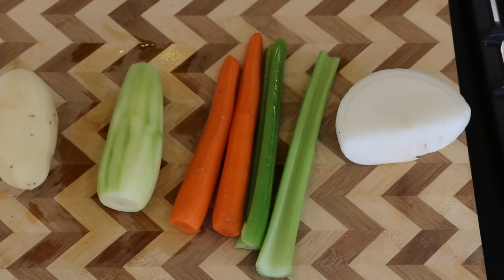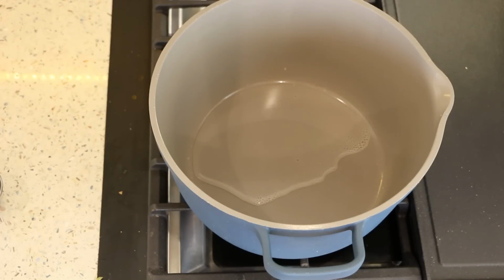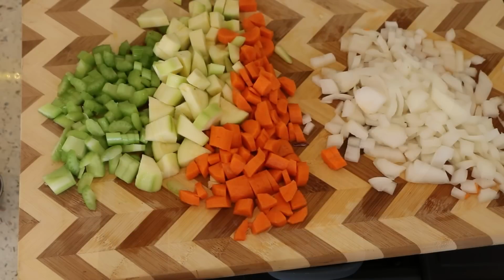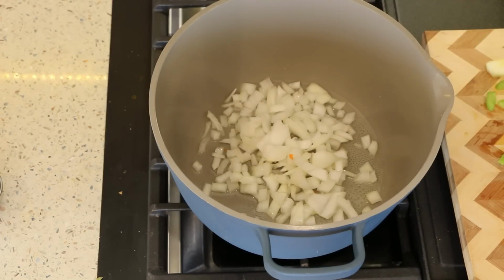These are the veggies I'm going to be chopping up for my lentil soup. I've got an onion, celery, carrots, a zucchini, and a potato. I'm going to get these chopped up, and then I'll meet you over here at the stove and we'll get it all going. So I've got about 4 tablespoons of water in my pot here, medium heat. I'm adding the celery, zucchini, carrots, and onion into the pot. And we're going to let this go for 5 minutes.